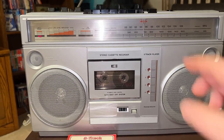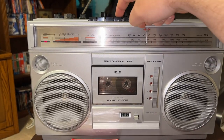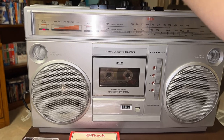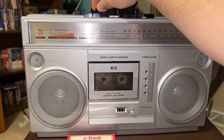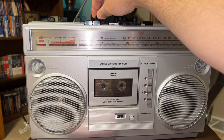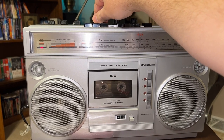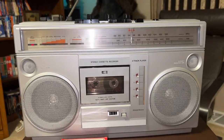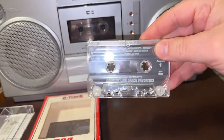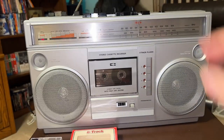But yeah, let's see how our recording came out. And this will also be a good comparison of what it sounded like when I first got it. Identical. Remember from that tape it came with when I first tried it without servicing it, how it sounded pretty bad. Well, now it sounds great.